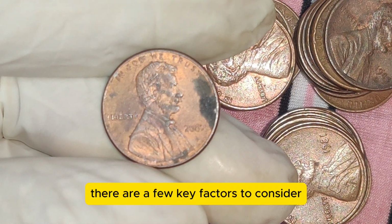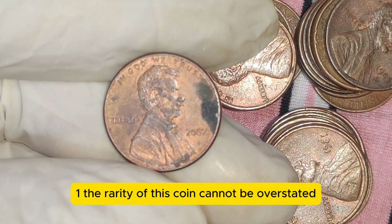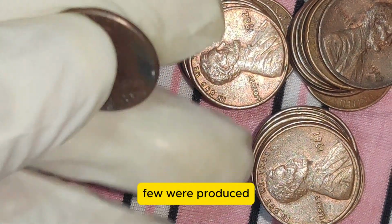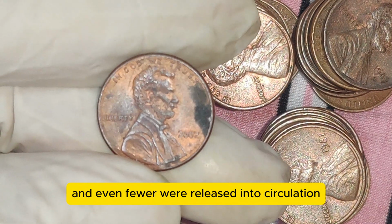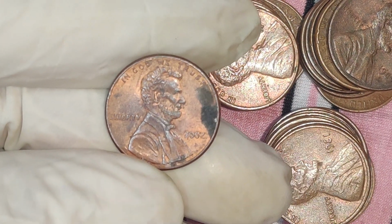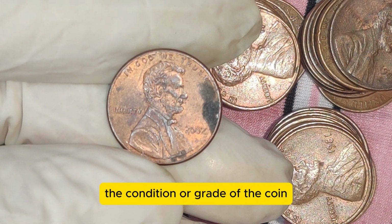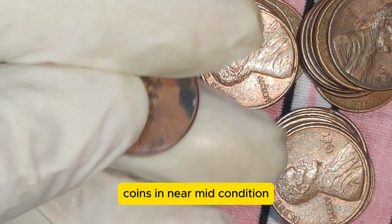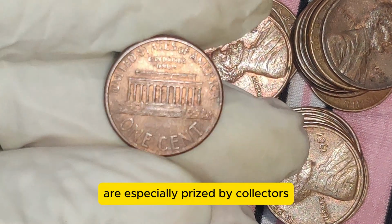There are a few key factors to consider. 1. The rarity of this coin cannot be overstated. Few were produced, and even fewer were released into circulation. 2. The condition or grade of the coin significantly impacts its value. Coins in near mint condition are especially prized by collectors.